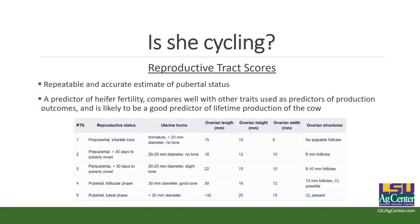So how do we know that she's hit puberty? There's a couple of different ways to do this. The first one is going to be reproductive tract scores. So this takes some practice. A lot of times you're going to get a veterinarian out there to do this, because they are going to go in and they're going to palpate the ovaries. So this is repeatable. It is accurate.